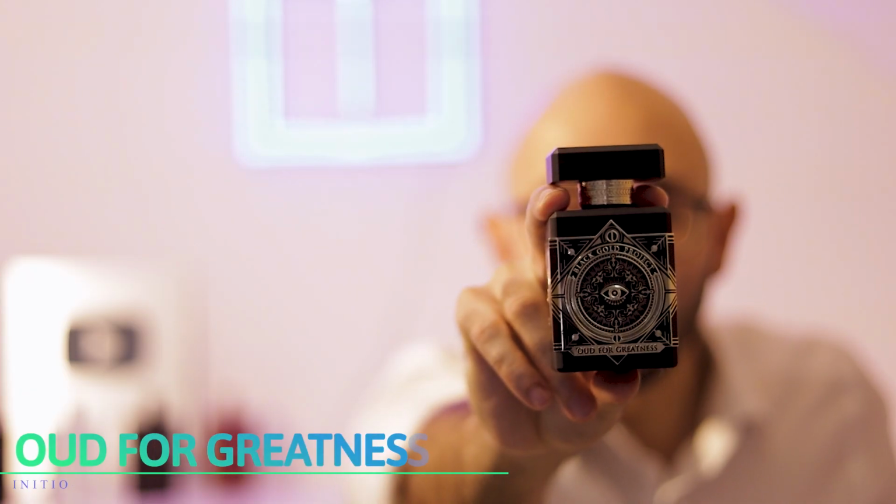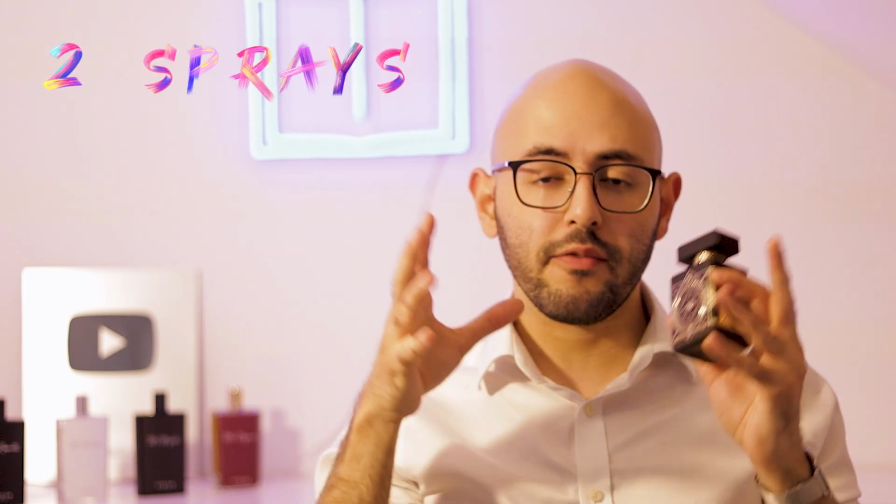Initio's Oud for Greatness. This is quite a strong fragrance and it can be quite annoying to a lot of people. I think it's not for everyone. It's quite a polarizing scent and it's strong. So I'd say 2 sprays only. It has this very photorealistic spice effect to it, which I think you don't want to kill too many people with.